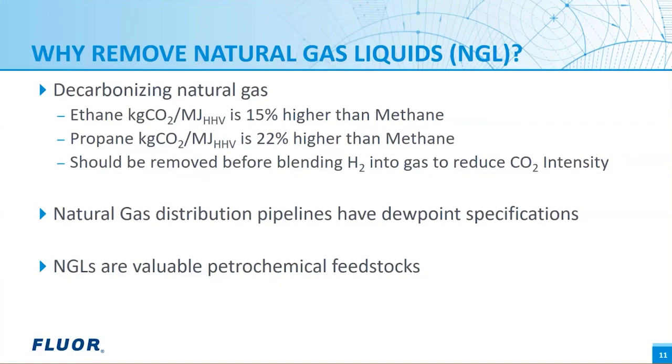Then looking at it from an economic perspective, NGLs are valuable petrochemical feedstocks and products in their own right. Ethane, propane, butane, these are important feeds for plastics production. Propane and butane can be used as standalone fuels, and pentane and heavier compounds can be blended into gasoline or used to produce solvents.